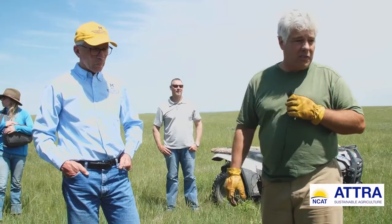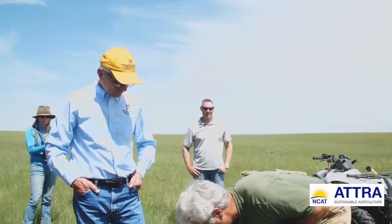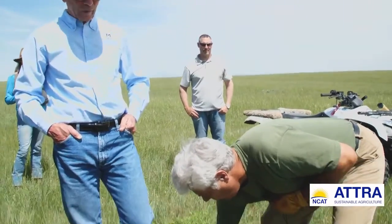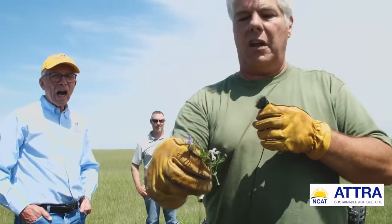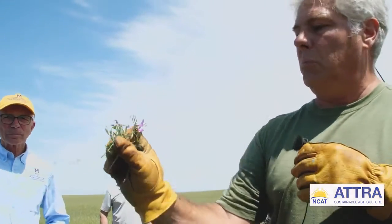Yeah, you did. So it's doing good, and it's easier to find. So if you see that little tiny purple flower right there, you know that you got native vetch. Beautiful little thing.